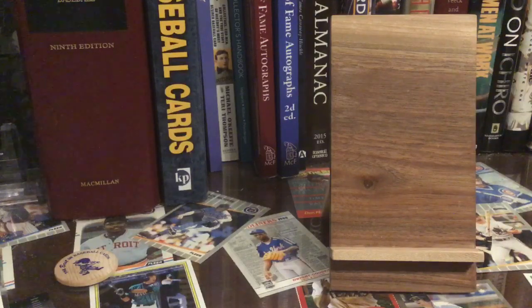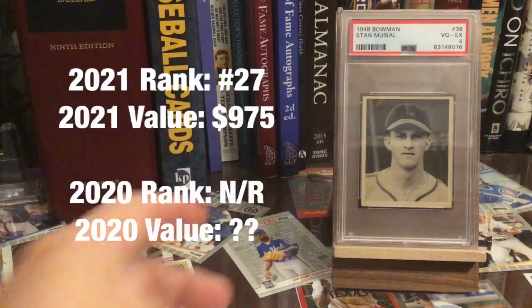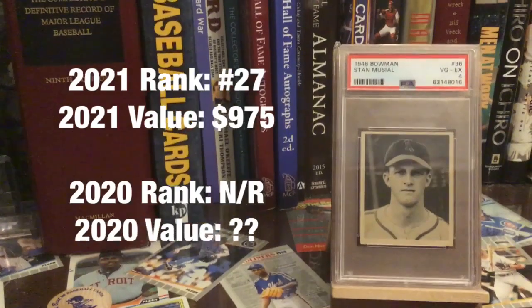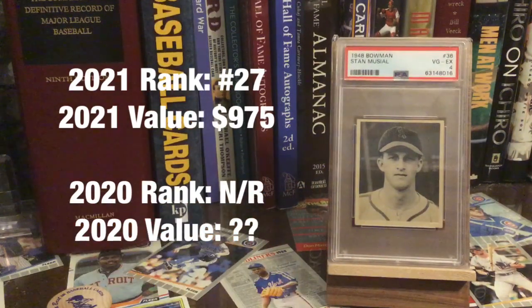2 more. This card here, 1948 Bowman Stan Musial rookie. God, I hate that glare. I'll get rid of that. Let's try that. Does that help? A little? Stan Musial rookie is fantastic.